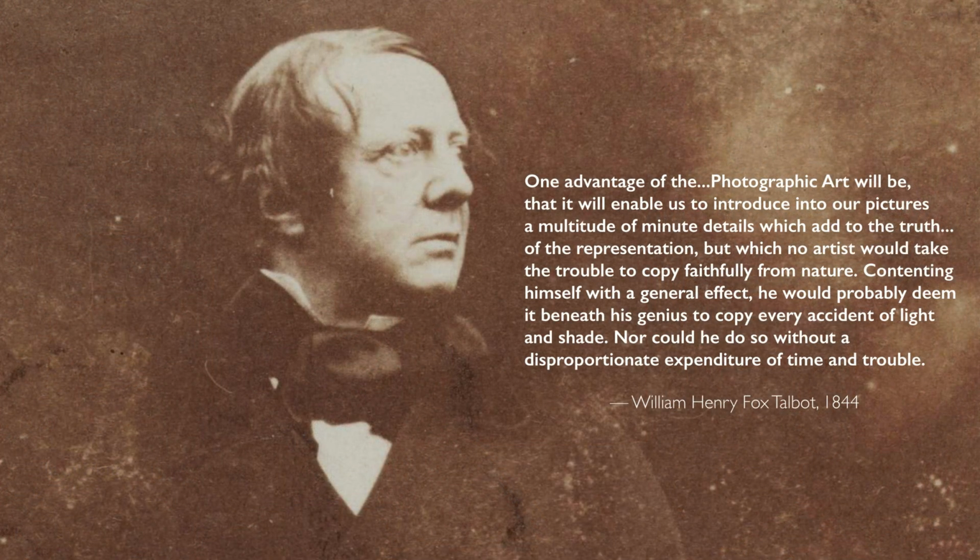public said, "One advantage of the photographic art will be that it will enable us to introduce into our pictures a multitude of minute details which add to the truth of the representation, but which no artist would take the trouble to copy faithfully from nature, contenting himself with a general effect. He would probably deem it beneath his genius to copy every accident of light and shade, nor could he do so without a disproportionate expenditure of time and trouble."